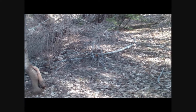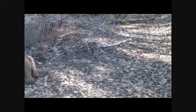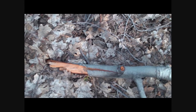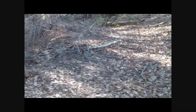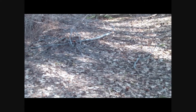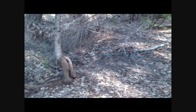What we're finding is an awful lot of limbs that have been pulled down and carried in. We can't find the trees that these limbs are coming from. And right here at my feet is another one. It's laid here in this kind of small trail area, and we're wondering what in the heck's going on. Are they stockpiling it to come back and gather it all up and use it for shelter or something? It's kind of hard to say.